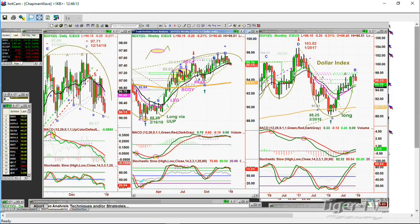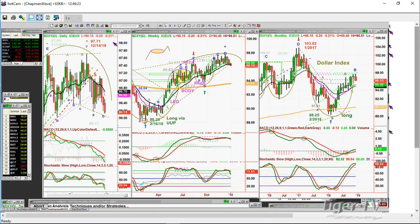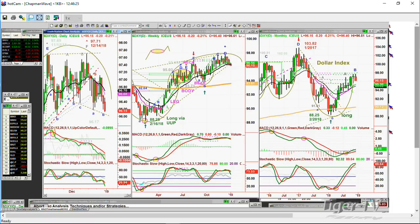You see, we've completed a lot of the stalk leg, the rally, the peak D in the weekly chart. MACD is turning down, stochastics at 75%. I think the dollar needs more time to digest these huge gains that it's made from the 88 area up to 97, 9 points, 10% in a currency.